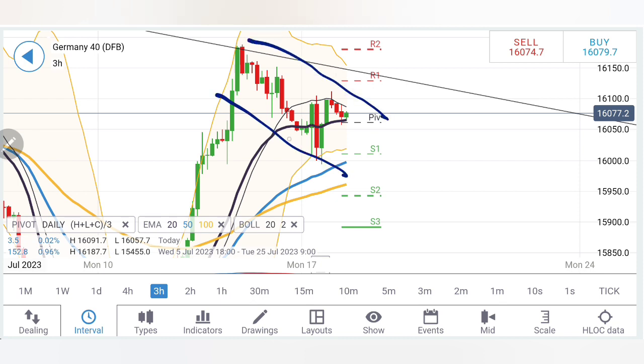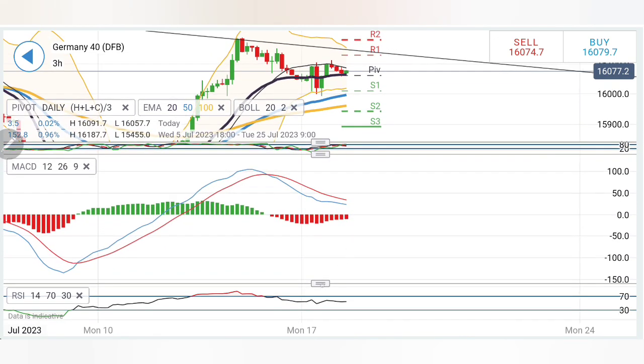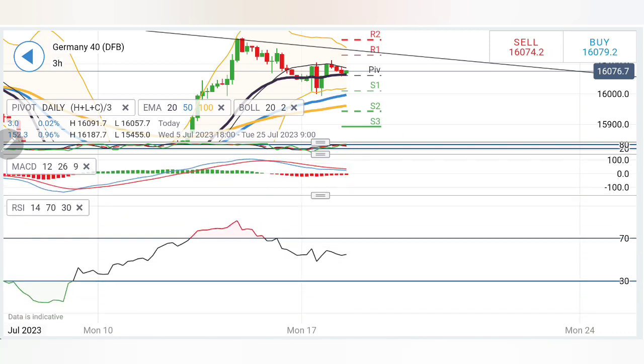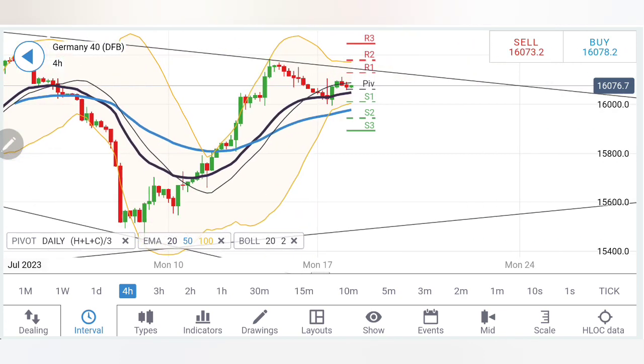Look at this, it's still trading in this bearish flag or bullish flag. Once it breaks out above 16,150 levels, certainly bulls will be taking it to higher highs. Stochastic looking down, MACD is bearish, but this could initiate the second wave. RSI flat here, and on the 4-hour chart, similar observation.